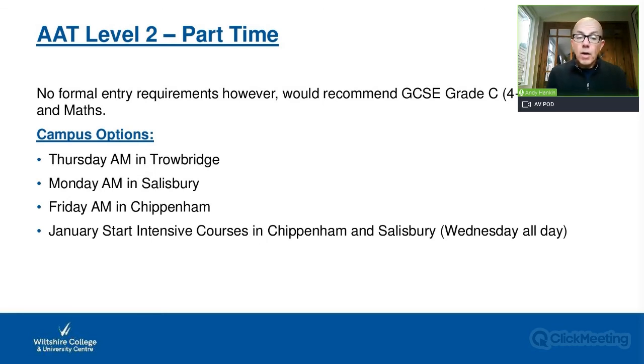You might live halfway between Salisbury and Trowbridge or Salisbury and Chippenham, but Wiltshire College is based on those 3 main campuses. There are other parts to the college as well, but those are the 3 campuses that offer the AAT courses. So if you wanted to do AAT level 2 part-time, it's a Thursday morning in Trowbridge, a Monday morning in Salisbury, a Friday morning in Chippenham. That is based on September through to the following June on an academic year.